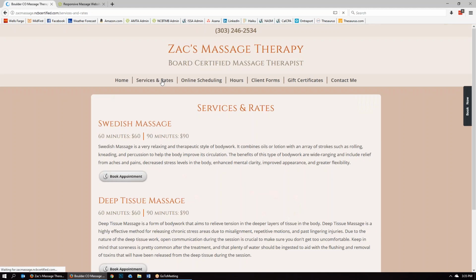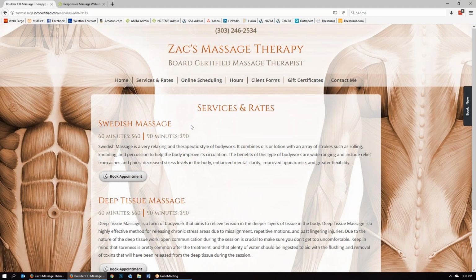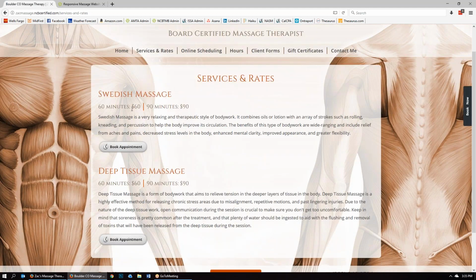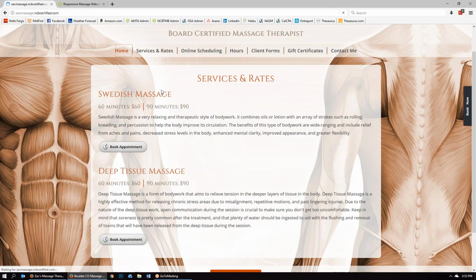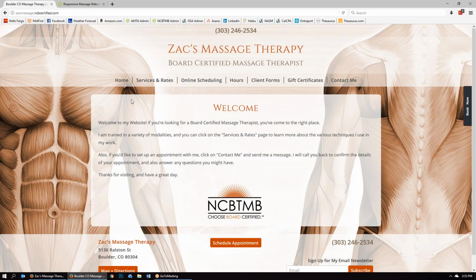That way, if you go on the services and rates page, you can see now, in addition to the timing and the pricing, I also have my button here to book an appointment. And this is just the way that we think about these upgraded websites: they need to pay for themselves. What that means is this basic website, if you're charging $60 a session, that means this site only needs to generate 1 appointment every 3 months to pay for itself at typical rates.